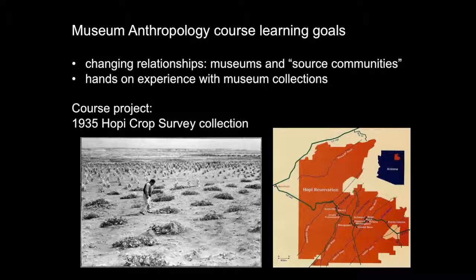So the students learn about that through readings and some videos, and we talk about that. And then they get the experience of actually working with a collection. This collection was made by a University of Michigan ethnobotanist, somebody with anthropology and botany background, working in conjunction with another curator at a museum in northern Arizona. And what they decided to do, which was actually amazing, is to go out and collect plants by household from the Hopi Reservation. And they were doing this in 1935.